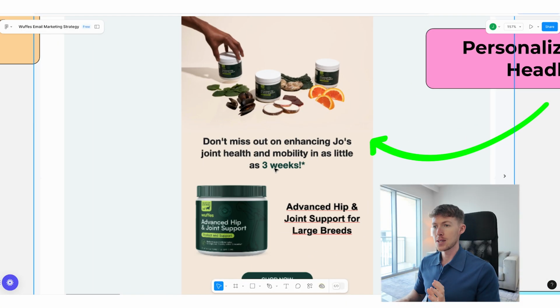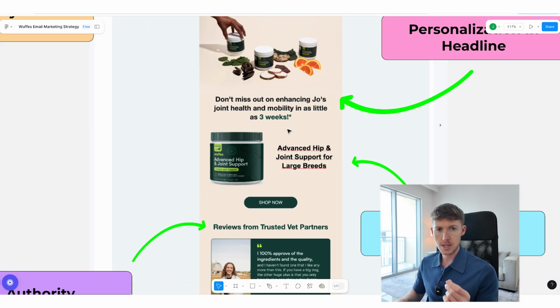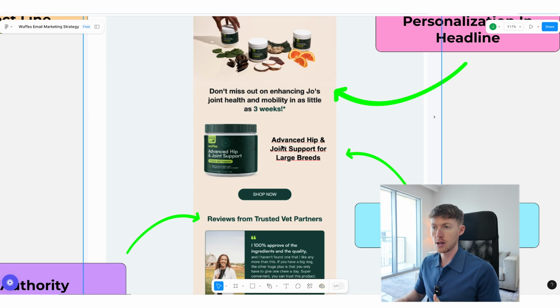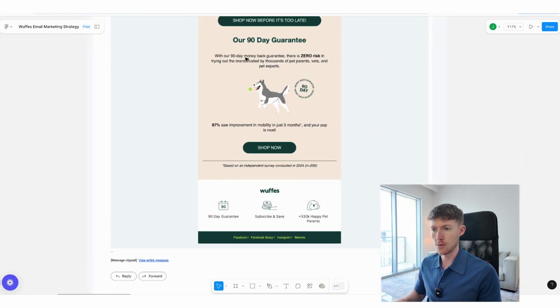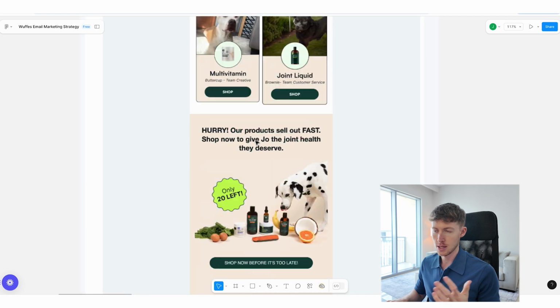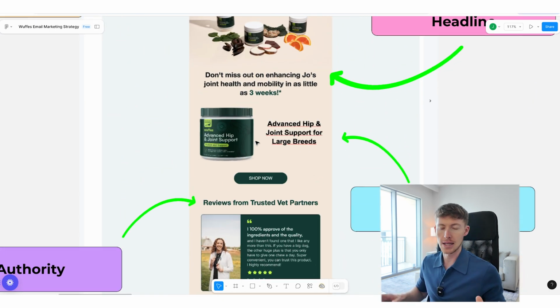But as we can see here, don't miss out on enhancing Joe's joint health and mobility in another 3 weeks. So again, there's a promise here as well. And this is important because you're giving customers an idea of how long this is actually going to take, which I think for any product, having some sort of deadline in mind is always a good thing to have if you can use it, right? And obviously there's an asterisk here. I can imagine that they're backing this up with something based on an independent survey, okay? So yeah, you need to have some data and backup around your claims. You can't just blast claims out there.